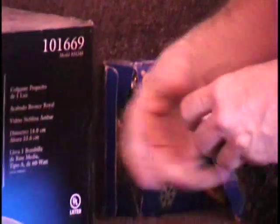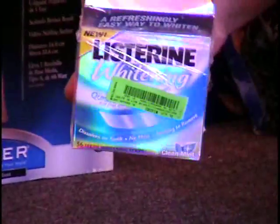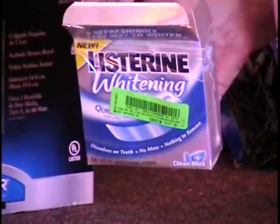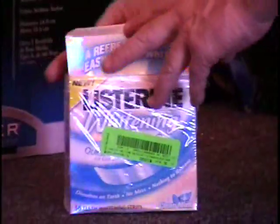Oh man, I don't have time to count these. It's teeth whitening strips by Listerine. See what happens when I do this stuff when I go off a script, right? Okay, call and give me a bid on this.